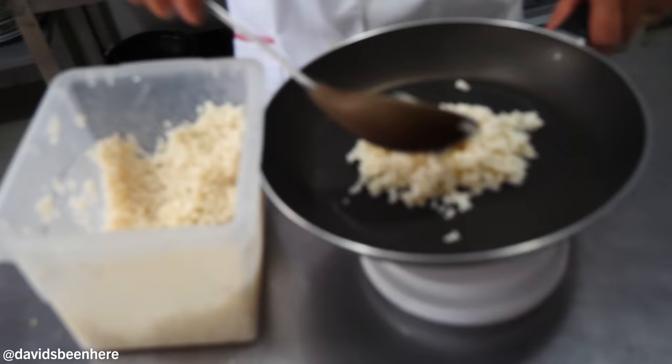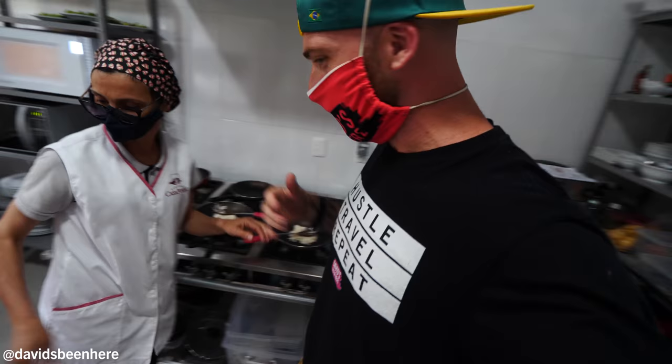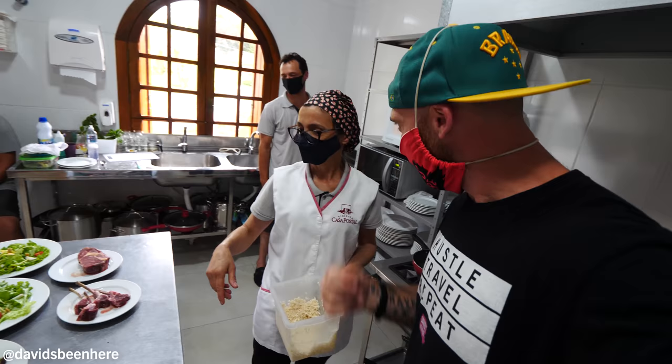In the kitchen, we're making some lamb chops, some risotto. Some pão de queijo? What's the pão de queijo? Pãozinho. So a very small pão de queijo.